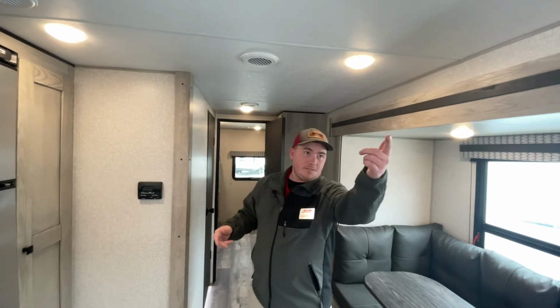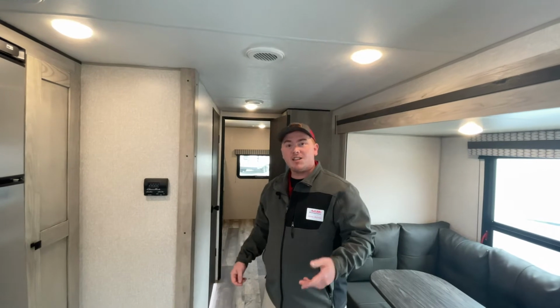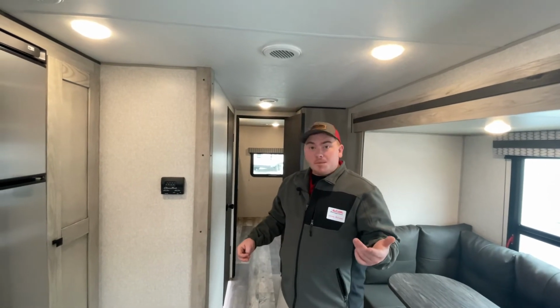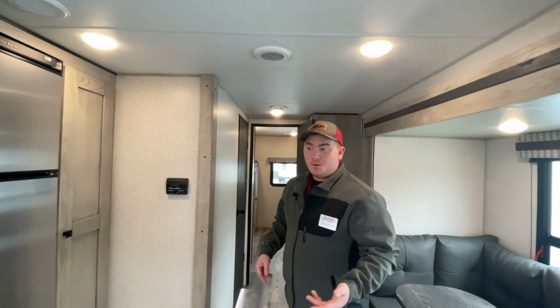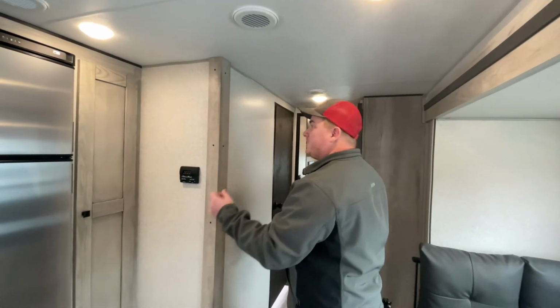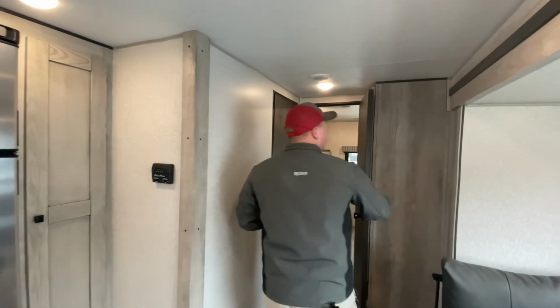They are amazingly safe. Not only that, but just like your fire detector, smoke detector, you can change out the batteries. You can maintain it. You can test it, make sure it's working, so on and so forth. Pretty dang neat. Safety first, safety first, safety first.